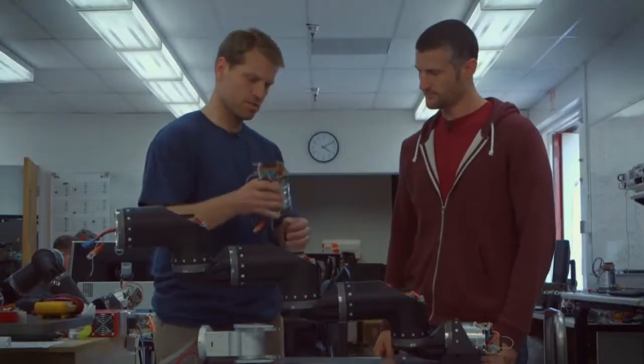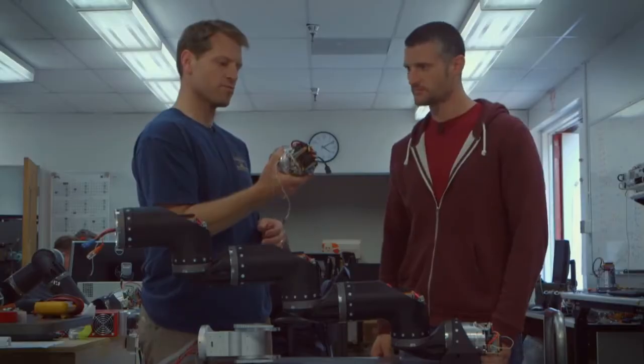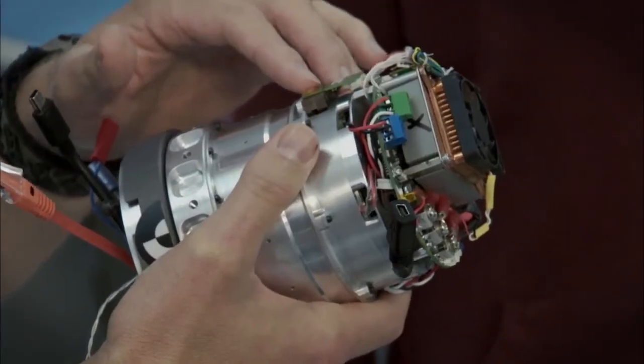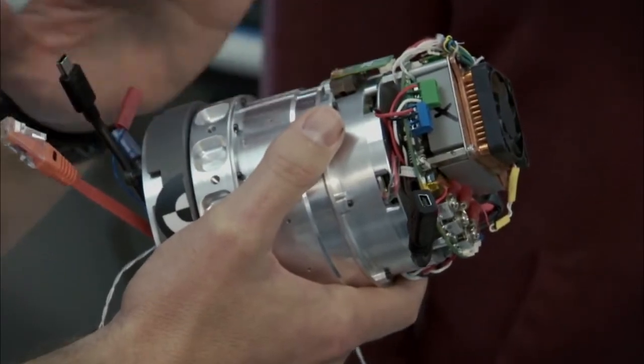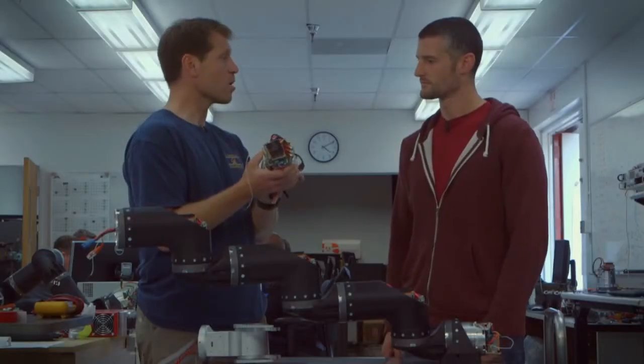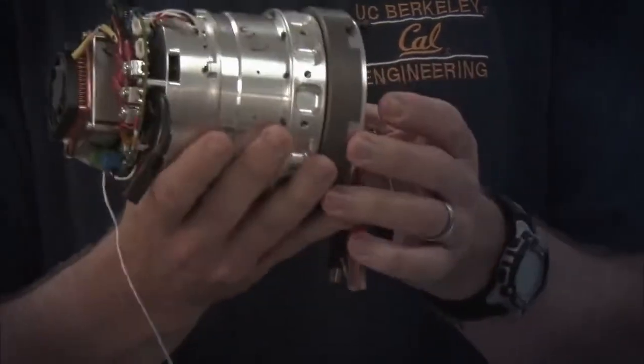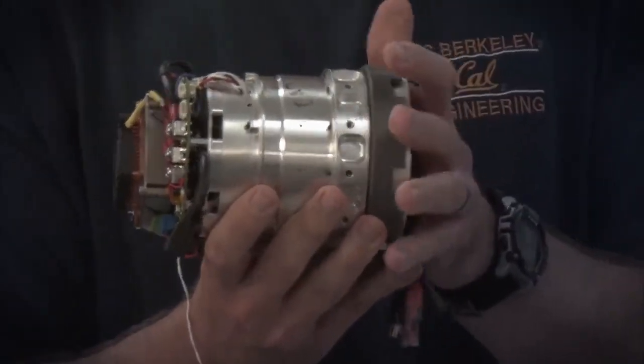In every one of these joints, we have exactly the same drivetrain. This contains the electronics that run it, the brake, the motor itself, and the drivetrain, which is a harmonic gearing in this case. What's your gear ratio that you're getting out of that harmonic drive? 160 to 1. It's a pretty tight package, really high gear ratio. Yeah. Out of this one little thing, we can actually get as much torque as an F-150 truck.